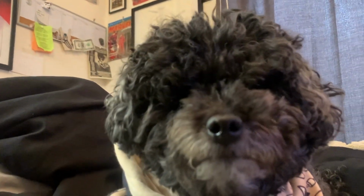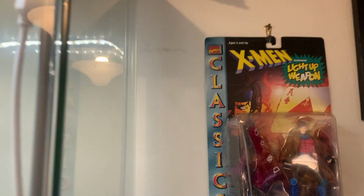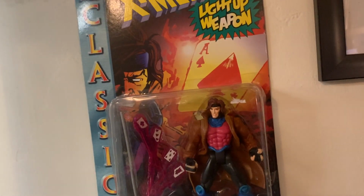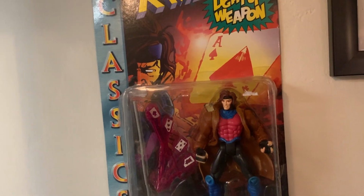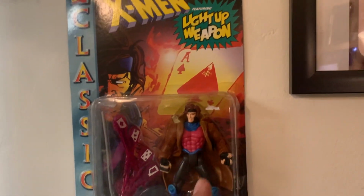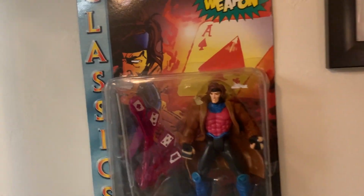Roxy chilling. Hi, girl. Over that, Gambit figure. I had this when I was a kid. My grandma got it for me, and it broke on our way to the car. And then when we went to return it, they were sold out. But I always wanted this figure. Found it randomly on my trip to Japan.